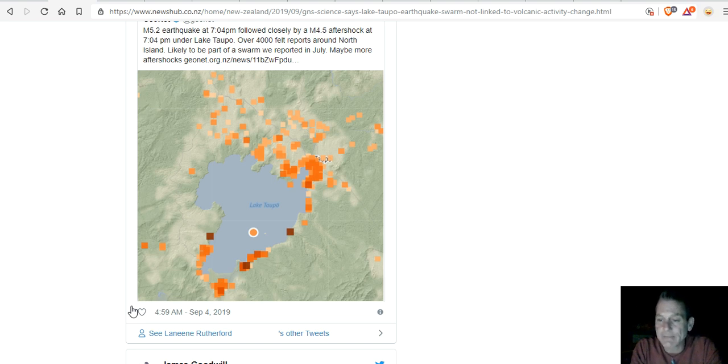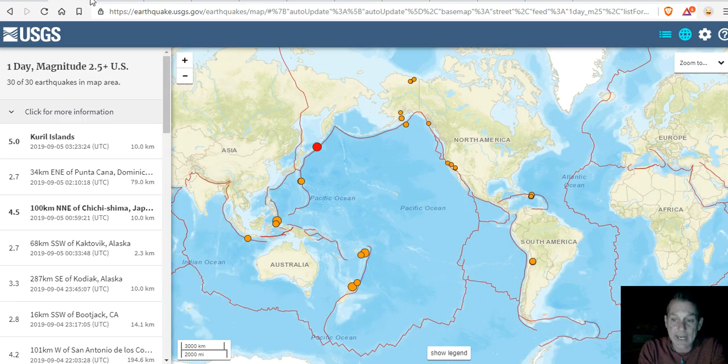So do not disregard this uptick in any way. Keep a close eye on it. We will know. We'll have a 6 or 7 day window. You'll see bulging. We'll see some lithospheric flexure. And at that point, you better run. Get out of Dodge.